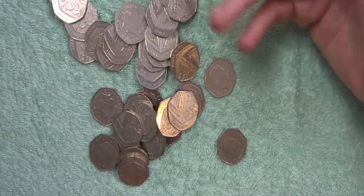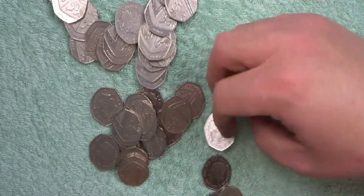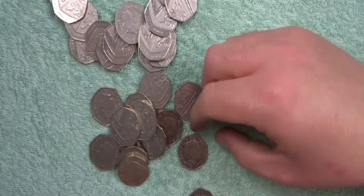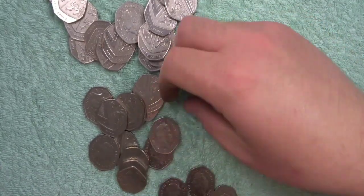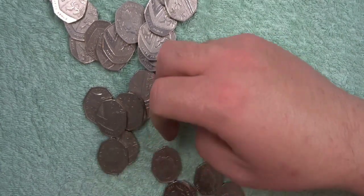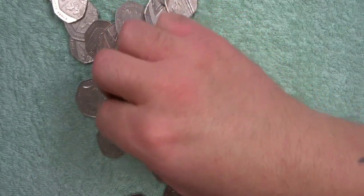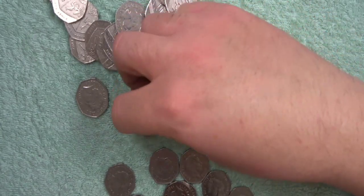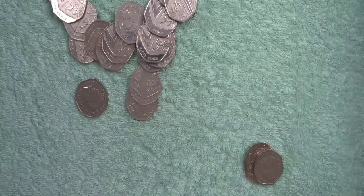In 2016 there were loads of the Beatrix Potters. I'm really doubting we're going to see any of the 2017s as well. No, what am I talking about? We have seen 2017s, but I doubt we're going to see that many, because there were only 1.8 million put out, which is hardly any when it comes to coins. If you look at the mintages of US coins, for instance, some of them are in their billions, which is crazy.